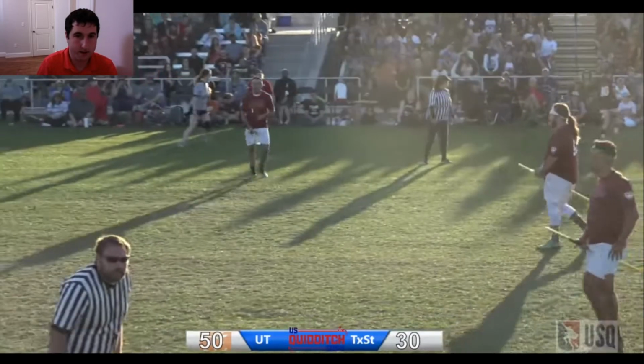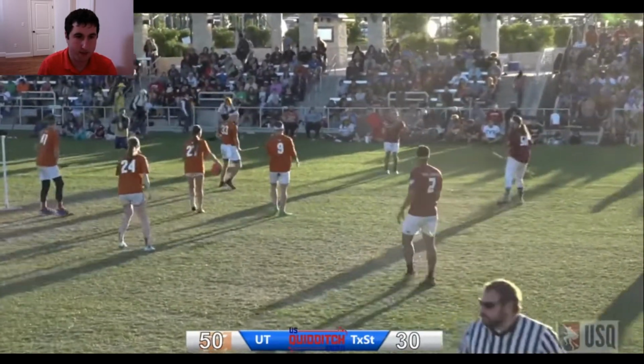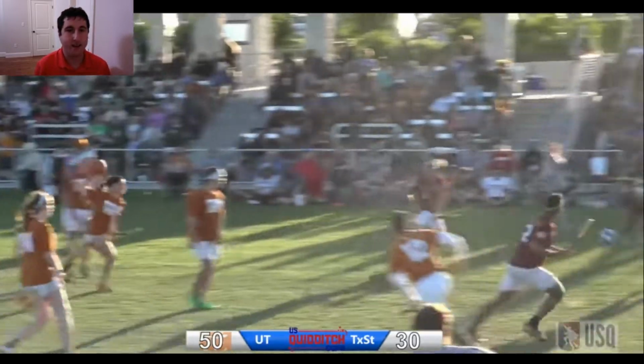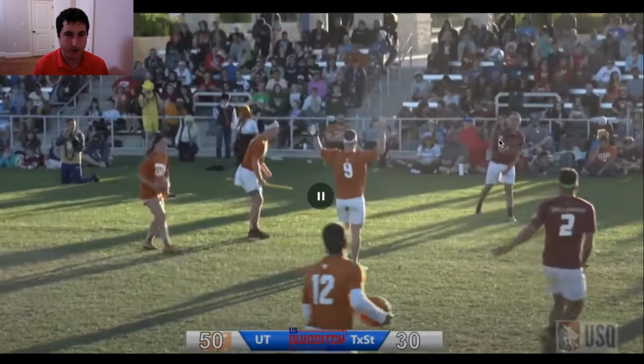All right, so this time Texas State does get bludger control, I think. Or maybe they're getting sent back to hoops. Nope, they didn't get it. And that's just a really lazy read from this chaser. He's looking the whole way. He has to see this beater coming.